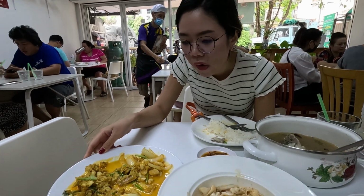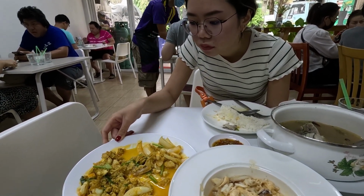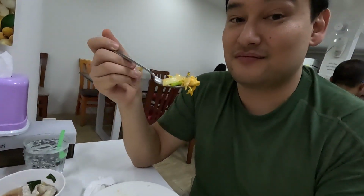It might not have condensed milk. Yeah, I don't think they add condensed milk, because condensed milk will definitely tighten it up a lot. Still good.